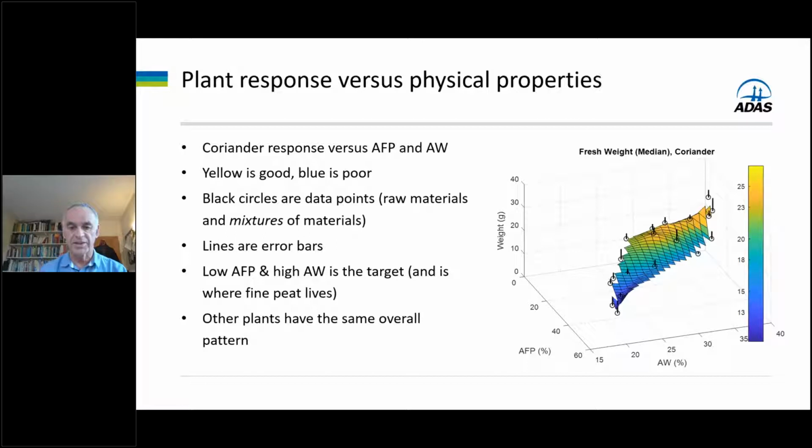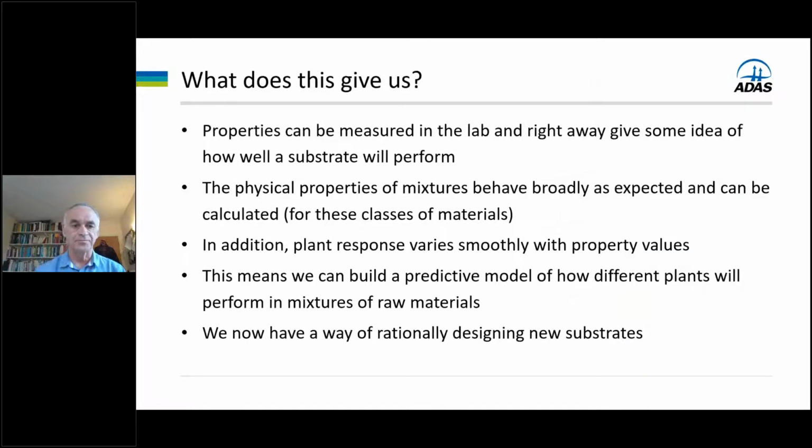So that's where we would like to be. And this is an example from the herb sector, but other plants show broadly the same structure, but the slope of that kind of surface just changes a little bit depending on the plant type. Okay, so that's looking quite promising.